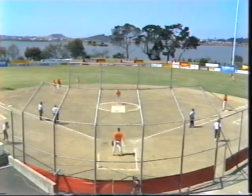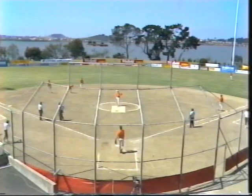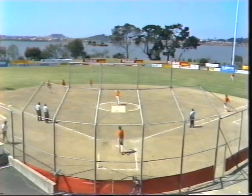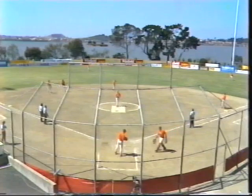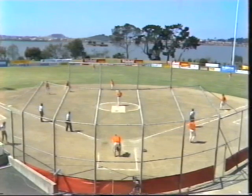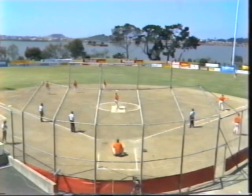After 1 complete innings, New Zealand leading 3 runs to 0. And leading off will be their shortstop, first batter will be right fielder Grant Thompson. They've also got the age down of Rusty Hay, who's 59.